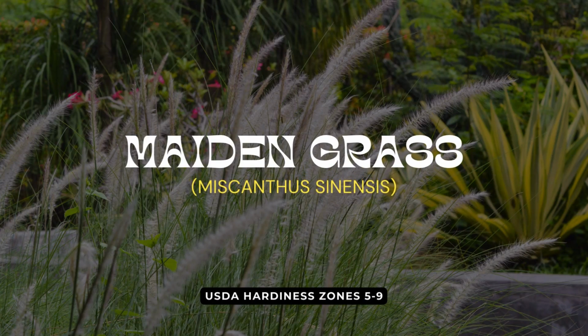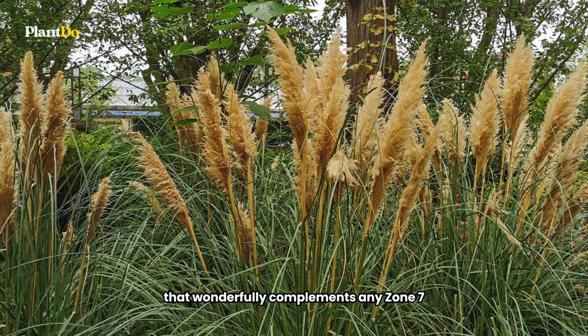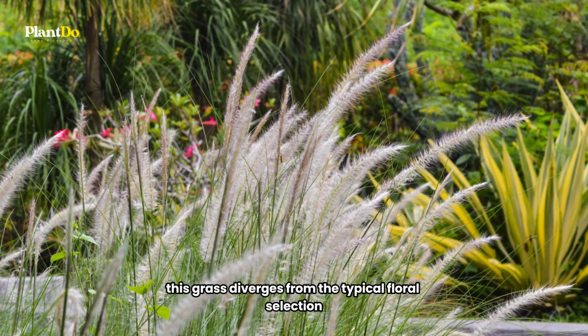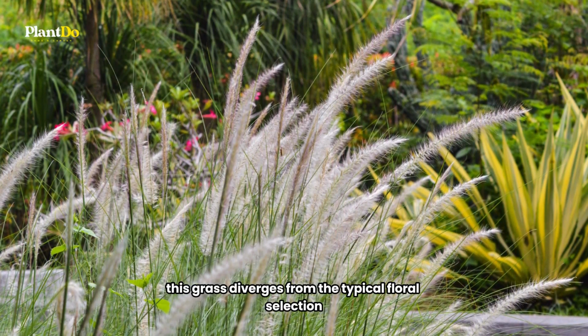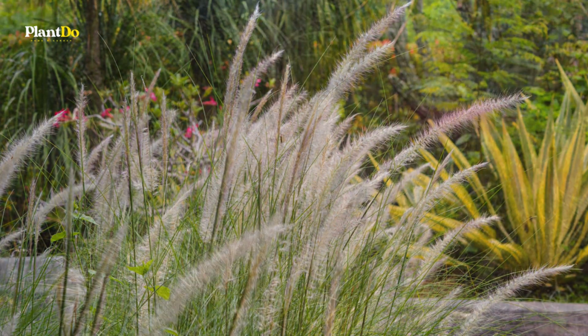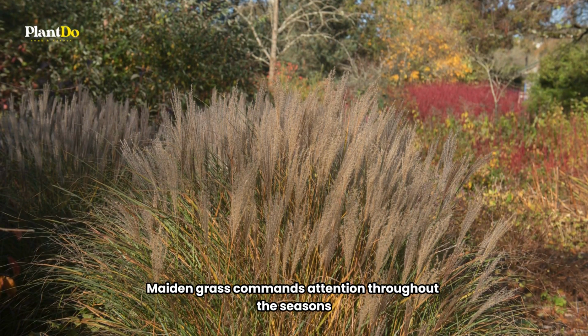Concluding our list at number 7 is Maiden Grass, a beacon of elegance among ornamental grasses that wonderfully complements any Zone 7 perennial garden. This grass diverges from the typical floral selection, bringing unique characteristics that many flowering plants don't possess. With a stately and refined silhouette, Maiden Grass commands attention throughout the seasons.